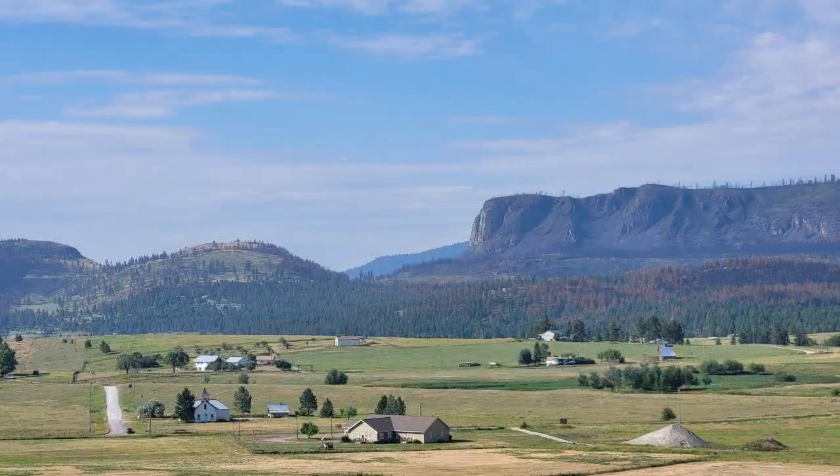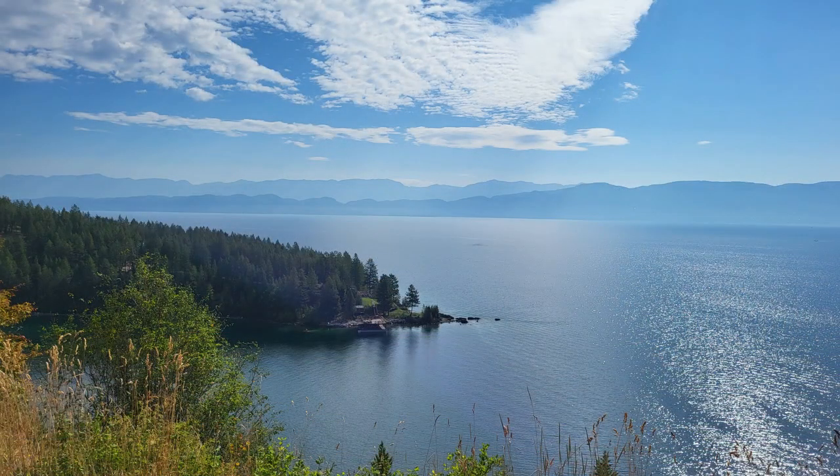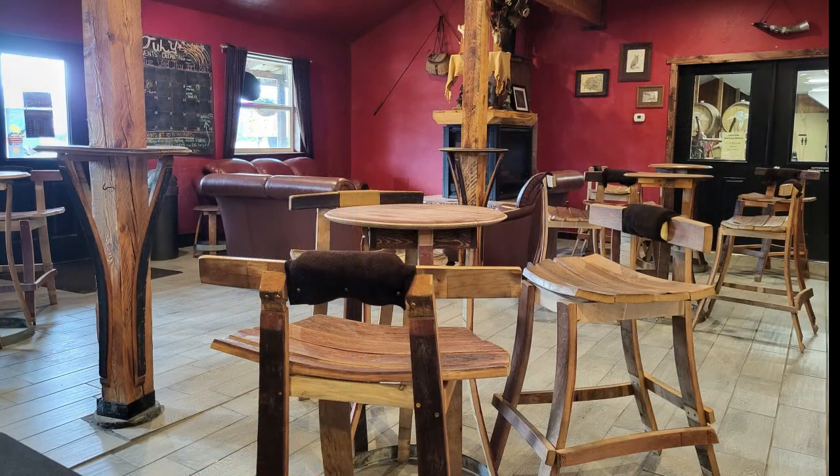The next day we left the Flathead Lake area and headed north along Upper Flathead Lake to Columbia Falls and our first Harvest Host stop-off, the White Raven Winery. I did a tasting of 5 of their wines here but found nothing that I wanted to buy at this location. So I went back out to the girls in the RV.